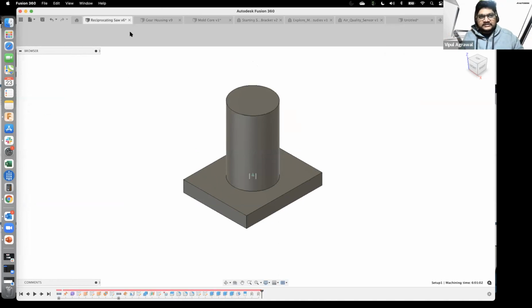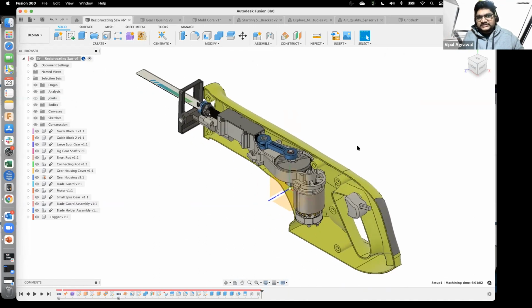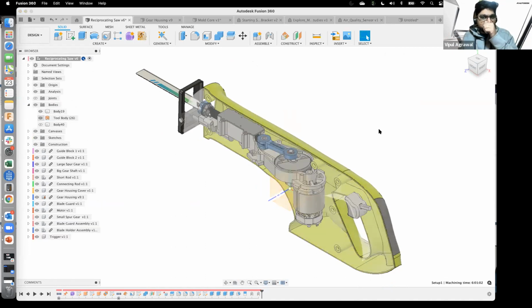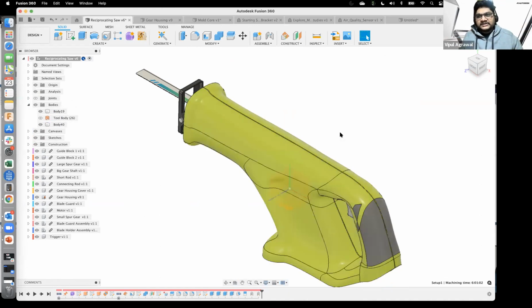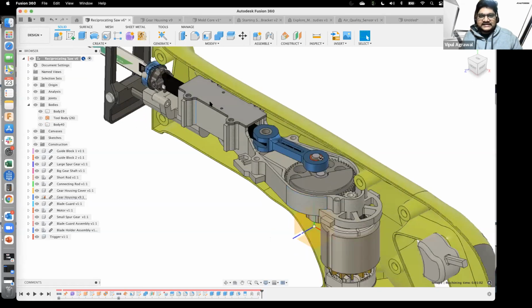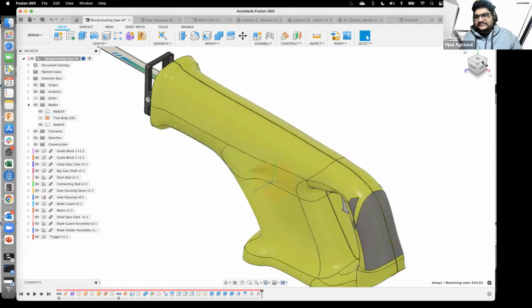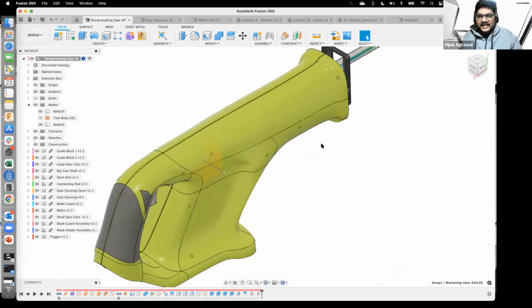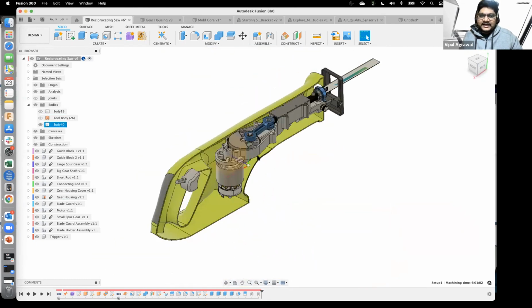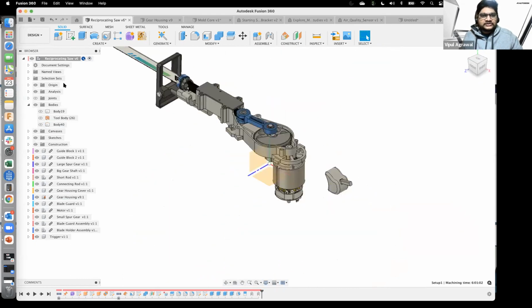So we have one actual complete design available for you, which is this. This is actually a saw which is available. And you can see there is a combination of all kinds of designing techniques done here. There is some solid modeling, there's some sheet metal modeling. This whole body which we have created is some freeform modeling which is available.